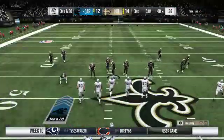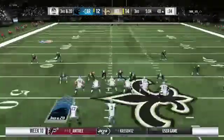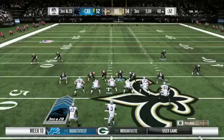The Panthers on third down. They've converted just 2 for 6 thus far. This will be third and forever. All right, now, lucky 56.